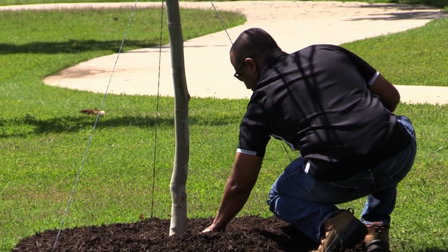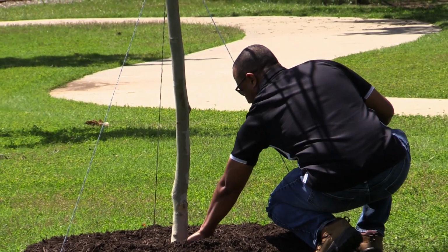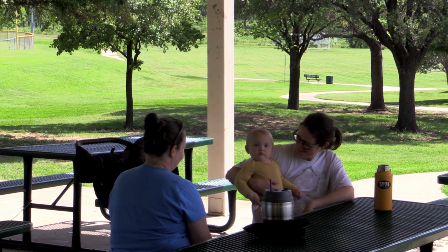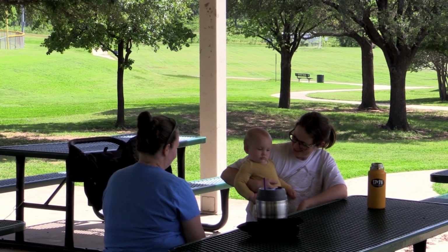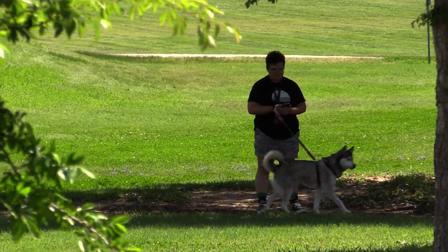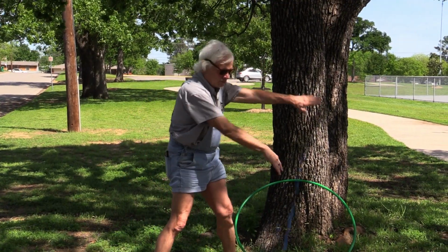And planting all these trees now will help our city thrive environmentally and economically for generations to come. We also want to think about our kids and our kids' kids so that we continue to have a treed city and a nice tree canopy here in Denton.